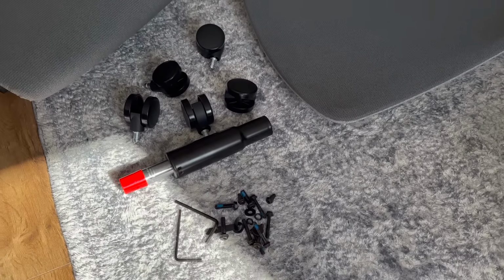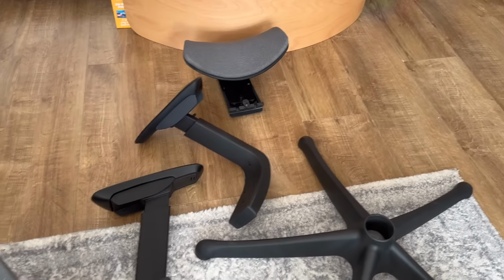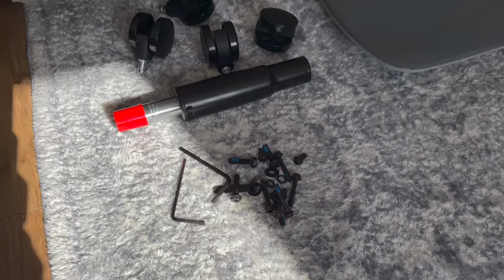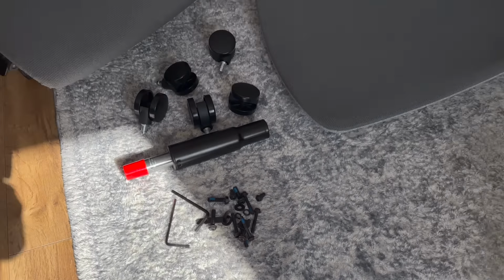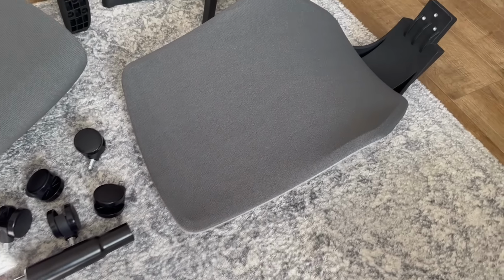Okay guys, that's pretty much it. So that's all the bits on the floor. Having put lots of these things together, there's very few parts. So it looks fairly straightforward and fairly simple, but I'll tell from the instructions in a minute, to be honest. But that's all of the bits. It's a lovely color, actually. It's a really, really nice color.